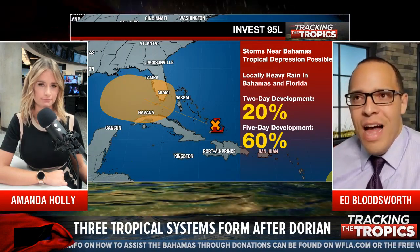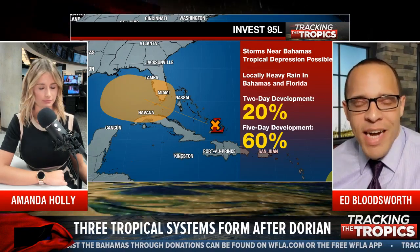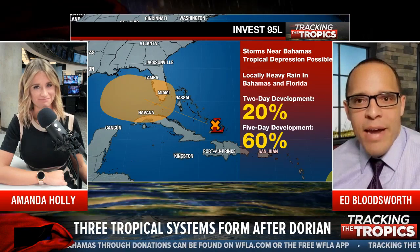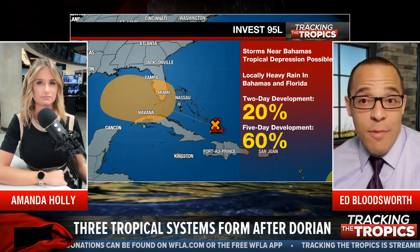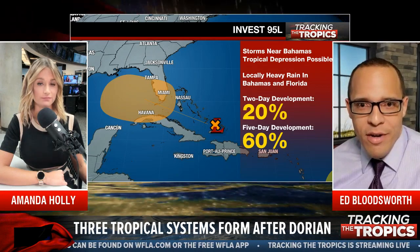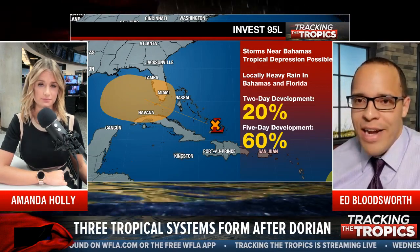I was looking at some of the earlier model runs. Some develop this more than others, but for us, the one thing that we're going to likely see out of this, regardless of what this becomes, is a rainmaker, likely into the weekend and early next week from the Gulf Coast, which is something we actually need here. We haven't seen too much rain as of late, and the lawns are getting a little bit crunchy out there along the northern Gulf Coast here. So we actually need this rain.